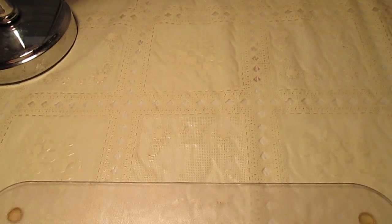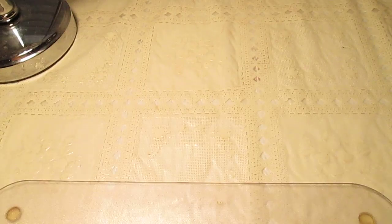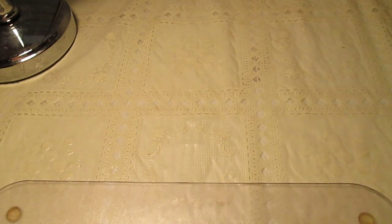So I'm gonna just show you the colors. I'm gonna swatch them on my arm, and that will give you a much better idea of what it looks like rather than just hold it up in front of the camera and try to swatch it somewhere on my arm when the camera is facing towards me. So let's get right into it. Oh, and I haven't tried a lot of these, but if I have tried it, of course I'll tell you what I think about it.